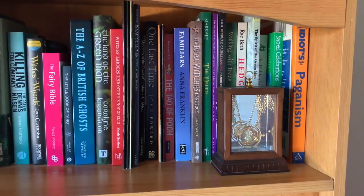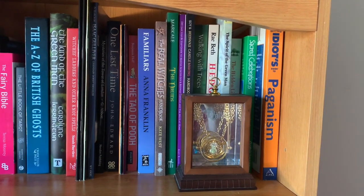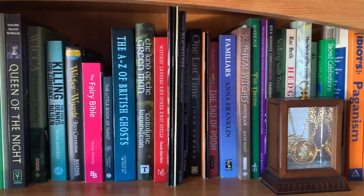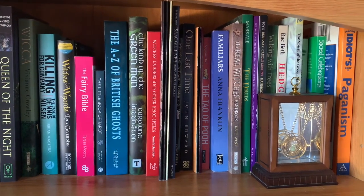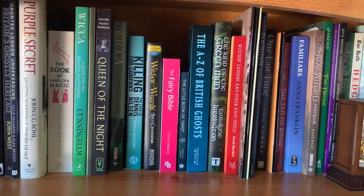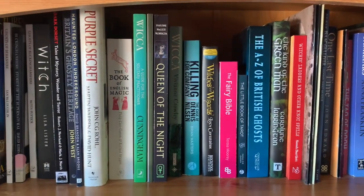Then more books. That is Time Turner necklace from Harry Potter. It was the one like Hermione wore, if any of you have watched the films. I've got different books here. I've got like ghost books, witchy books, pagan books, even things like Killing for Company, which is about Dennis Nielsen, a serial killer.